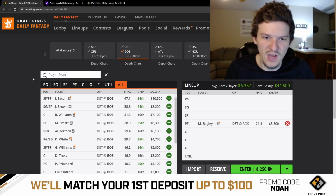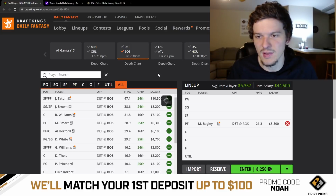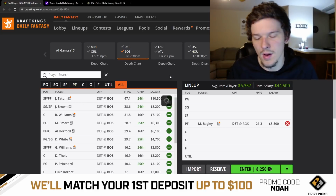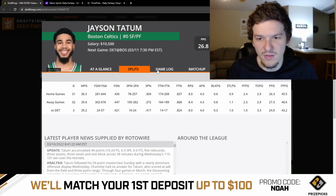So Boston, Jayson Tatum, Jaylen Brown, I think are both fine options today. Neither one stands out, though, on this slate. We do have 10 games, and there's a lot of pay-up options. In a game like this that does have a lot of blowout risk, I could see Tatum or Brown, one of these guys, really popping off here. Detroit's obviously not a team we should be scared about on the defensive end. This is definitely a spot where Tatum could smash.